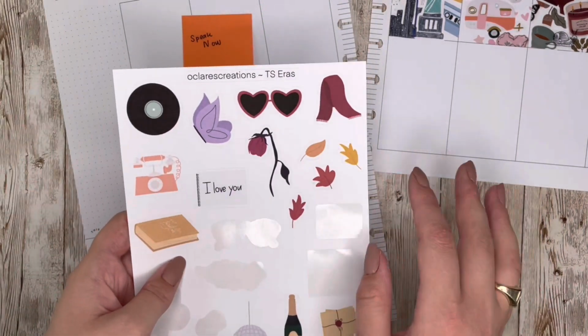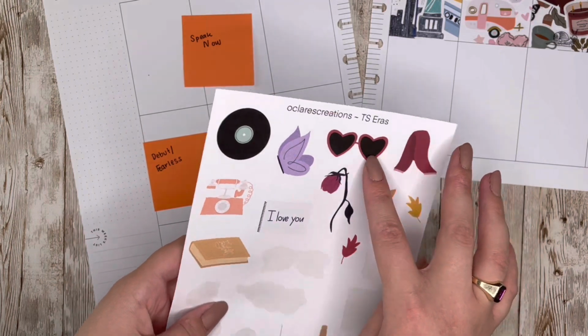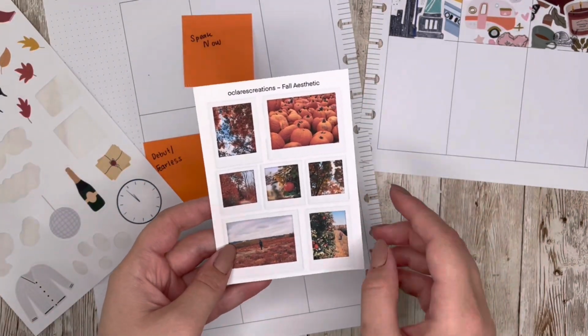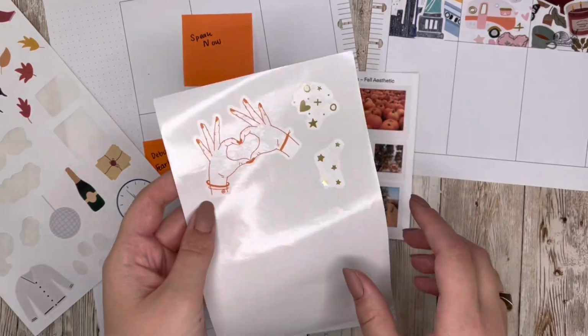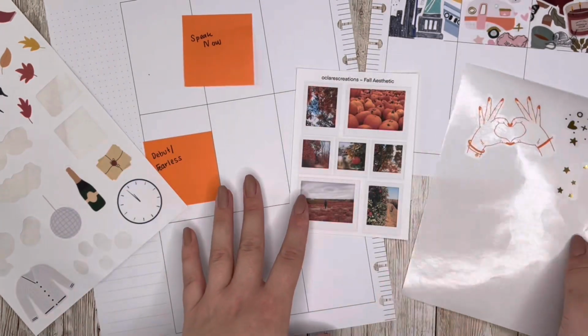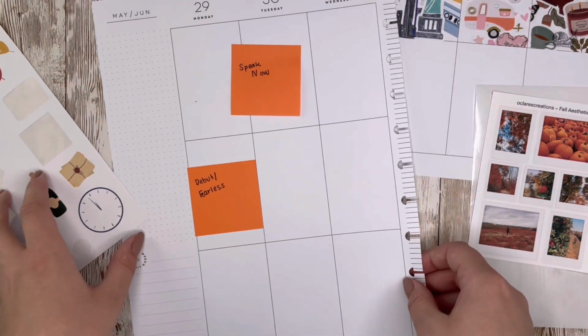So for Red, we have the Eau Claire's Creations sheet. So all of those fall leaves, we've got the scarf and then the sunglasses. I grabbed this mini sheet from Eau Claire's Creations that is called Fall Aesthetic because Red is really a fall album to me. I grabbed this little hand heart out of the Friendship sticker book, some little gold stars. I don't have a whole lot of things for Red, so we will see how this goes.